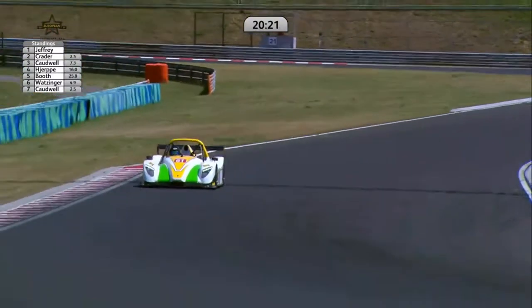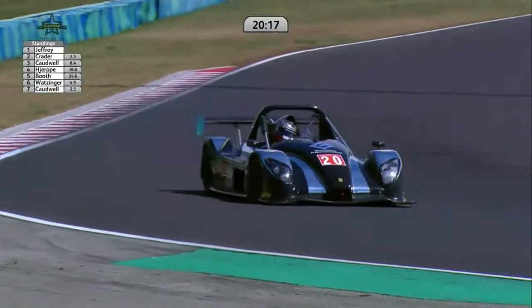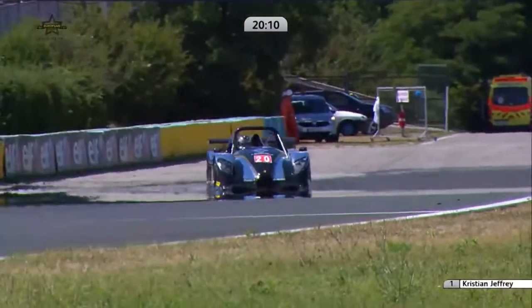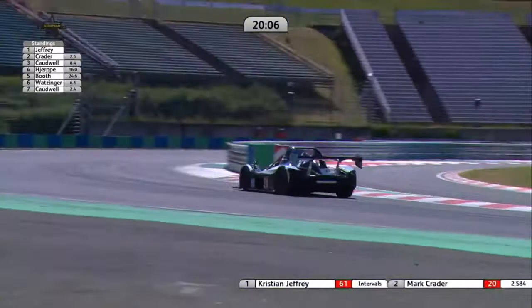Yeah, interestingly, looking at them sector-wise here, Mark getting into the car fresh, no experience in the car, but feeling fresh, and on this lap so far through the first 2 sectors, only dropping 0.2 of Christian, so he hasn't given up on an outright win here. We're going to see him chase as hard as he can.